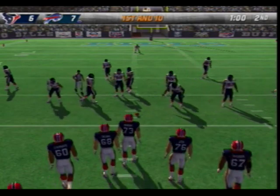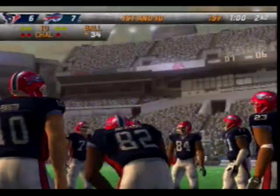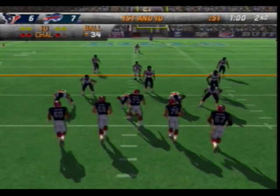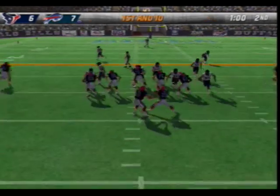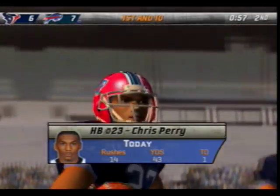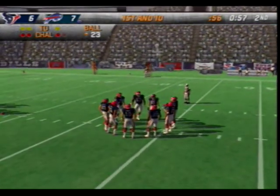The Bills call a timeout. They have two remaining. Sanders returns after spending time on the sideline with an injury. The Texans come out in a 4-3. He takes the delayed handoff. We're going to spot this one at the 23-yard line. And that's now three tackles for him in this game. They get two first downs on two running plays. They're looking to pound it at him right now.